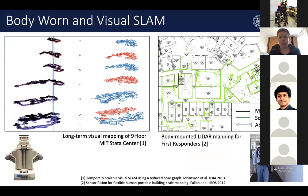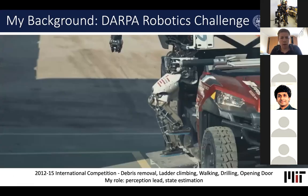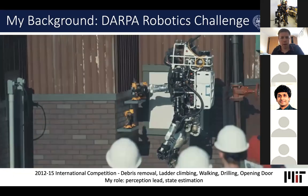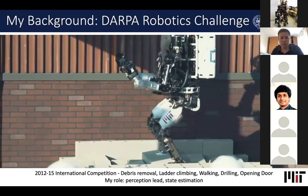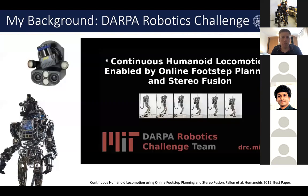My background, as Dimitrios said, was originally in perception. You can see here some previous work on large-scale mapping and LiDAR mapping, and I got involved in dynamic sensing, so sensors that are moving aggressively where things like motion blur and the speed of motion are important. Eventually that led into being involved in the DARPA Robotics Challenge, working with Russ Tedrake, Scott Kuindersma, and some of the people that Scott mentioned in his talk last week, developing manipulation, locomotion, footstep planning, and, in my part, state estimation for the Atlas to carry out all of these tasks you can see in the video.